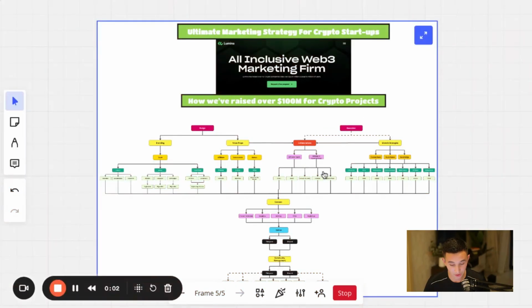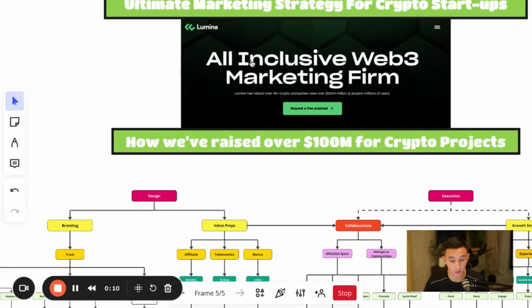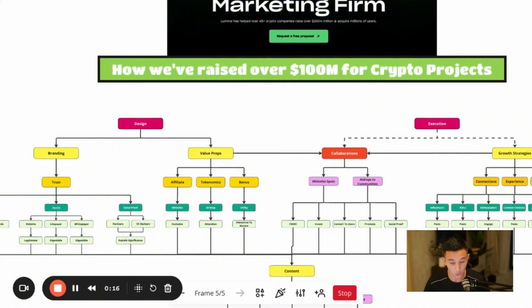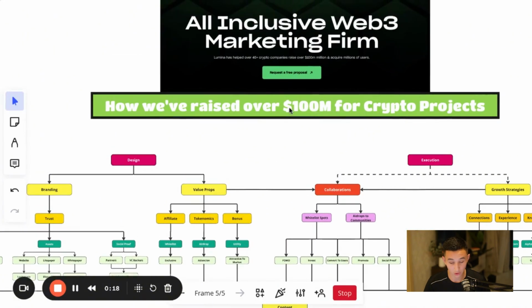As you can see on my screen now, this is the exact formula we've used over the past 4 years to raise 100 million US dollars for our clients at Lumina, an all-in-one Web3 marketing firm. I'm the founder of this agency, and we perfected this go-to-market strategy to achieve these results time and time again.